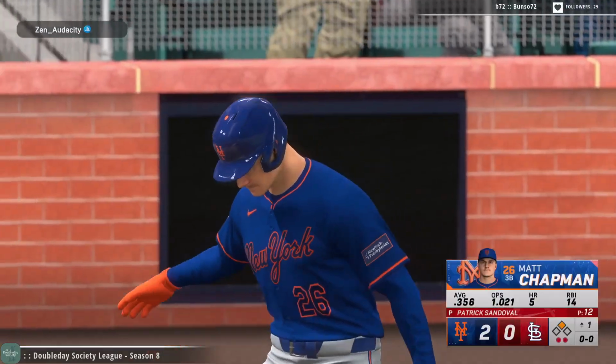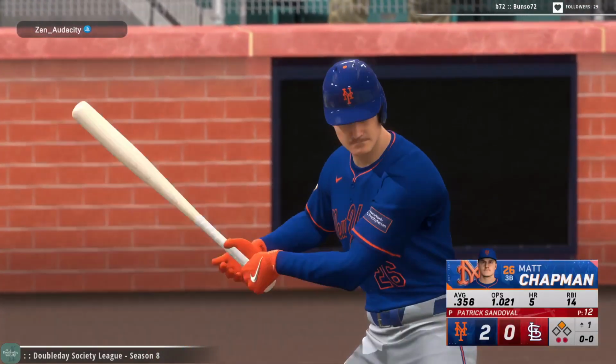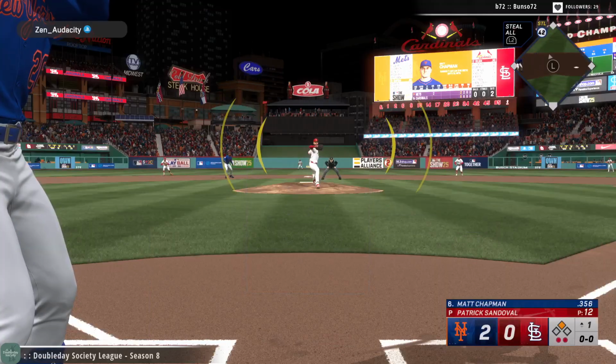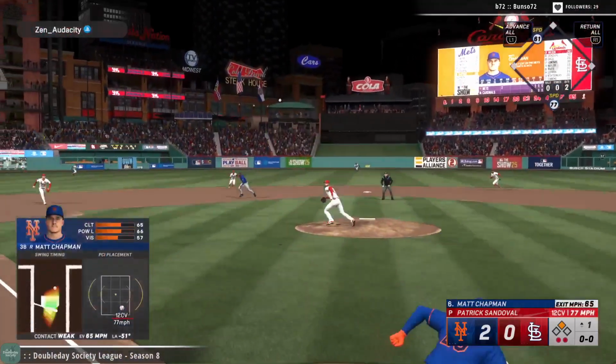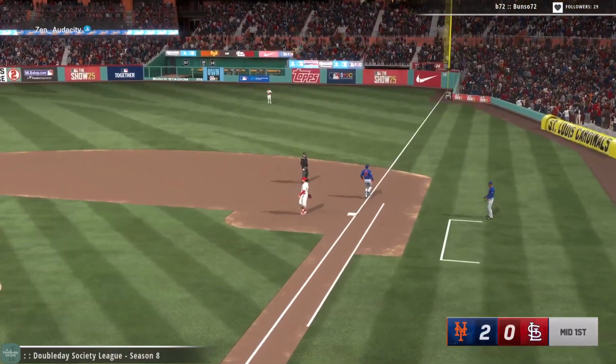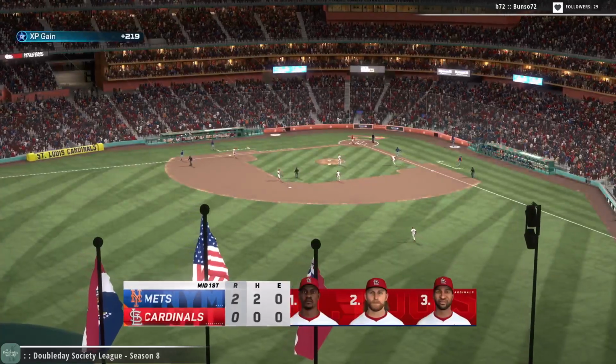Matt Chapman up to the plate now. The third baseman. When you talk about elite defensive third baseman, this guy is at the top of the list. Little bouncer out in front of the plate. Toss to Naylor. They limit the damage here.